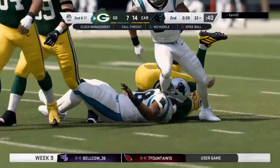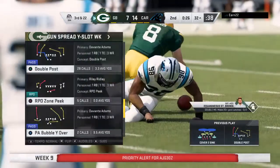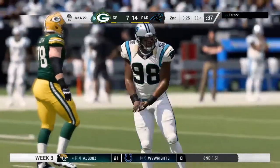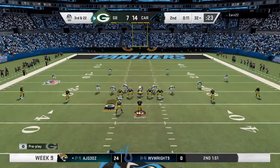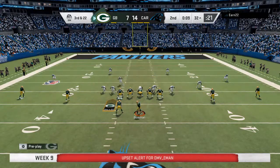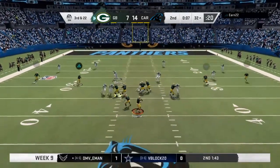Oh, the pressure too great, and he goes down once more. The amount of sacks that they've absorbed in this game is absolutely extraordinary. Let's just face it, this offensive line, flat out, cannot handle this pass rush. It's been demonstrated time and time again.